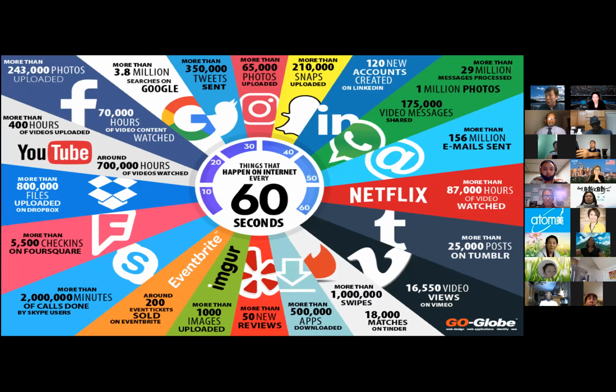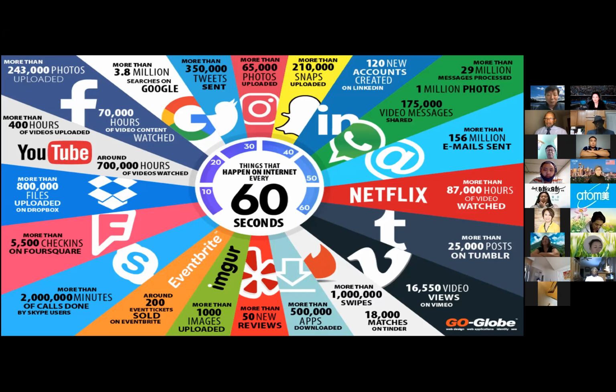Okay, so what is a platform business? Well, this is the platform business: YouTube, Facebook, Netflix, emails, Google, this tweet, photos, snaps. Those are the platform business. I don't think every business reimburses you the money, except just a few, like YouTube. But you have to be very good to be a YouTuber, right? So this is a platform business, and this is the global business.